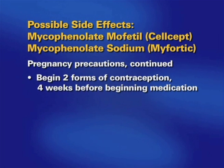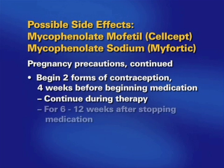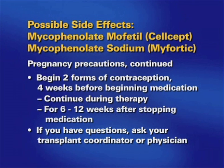They should begin the 2 forms of contraception 4 weeks before beginning the medications, continue during therapy, and for 6 to 12 weeks after they stop taking the medication. If you have any questions regarding these medications or pregnancy, please discuss it with your transplant coordinator or physician.